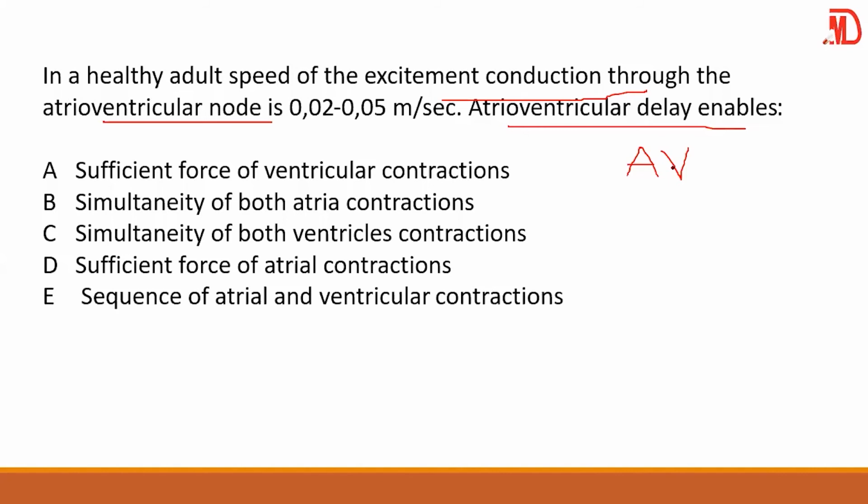So when it beats from the atrium, then it transfers into the AV node. The AV node will delay it a little bit, then fire it into the ventricles. So what it does is provide a sequence of atrial and ventricular contraction. That is the reason for the delay. But this is not as if there's blockage. This is a normal delay. In blockage, that means there's no connection or there's an impediment of the flow of contraction. That's completely different from the normal delay. So this is a normal delay, and this is to help in the sequence of atrial and ventricular contraction. So your answer is E.